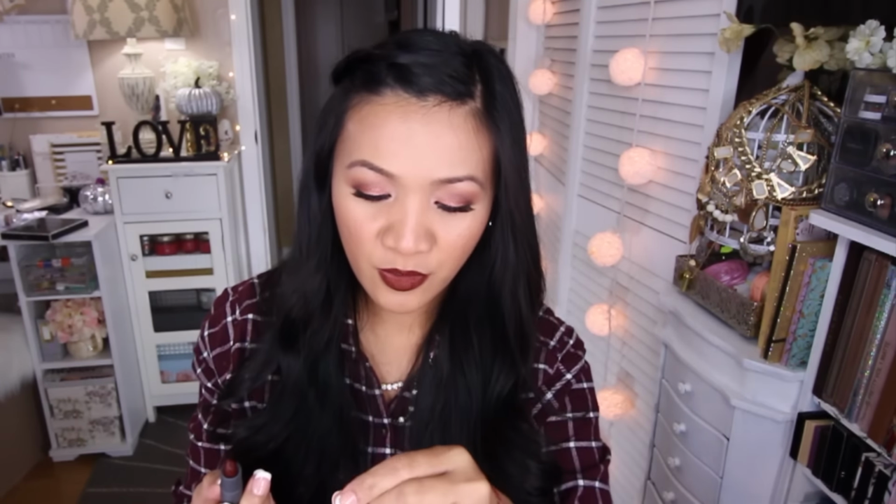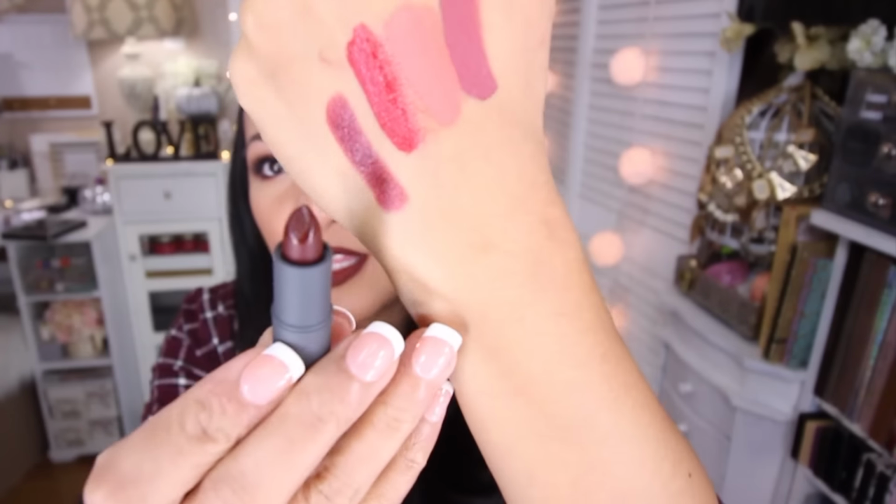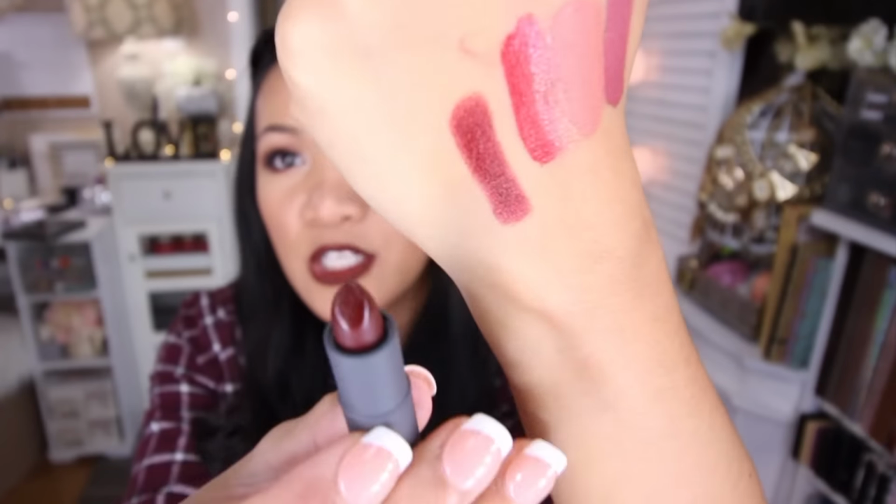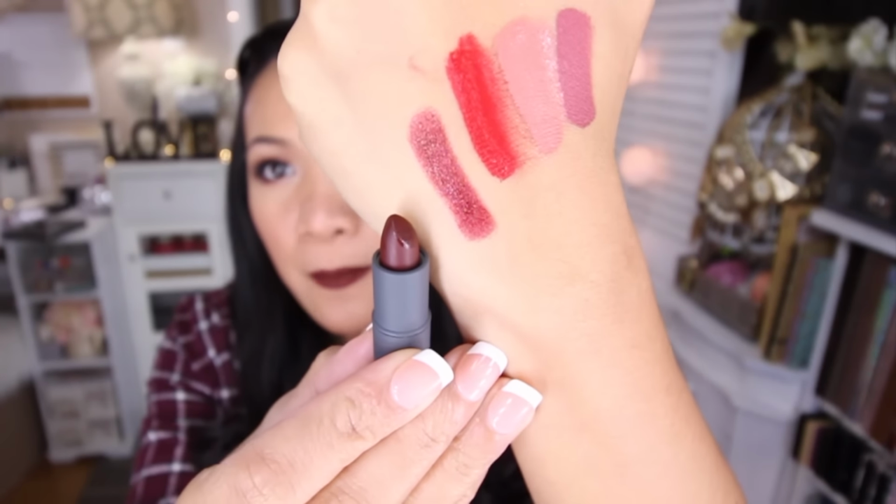But this little duo has some really pretty dark colors that I wanted, and this one right here is called Scarlet, this end right here. It looks really dark on the tube, but upon swatching, I guess it's like a darkened berry color. And then the other side is a nice purpley color, and this one is called Mulberry.